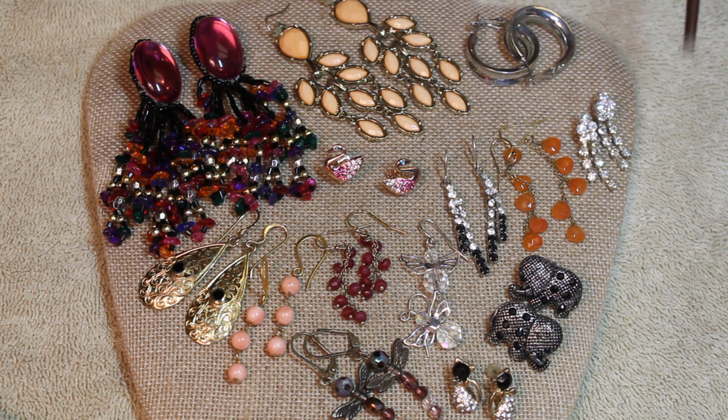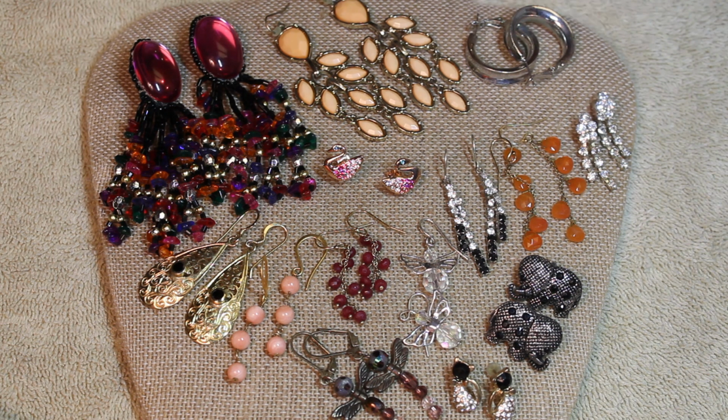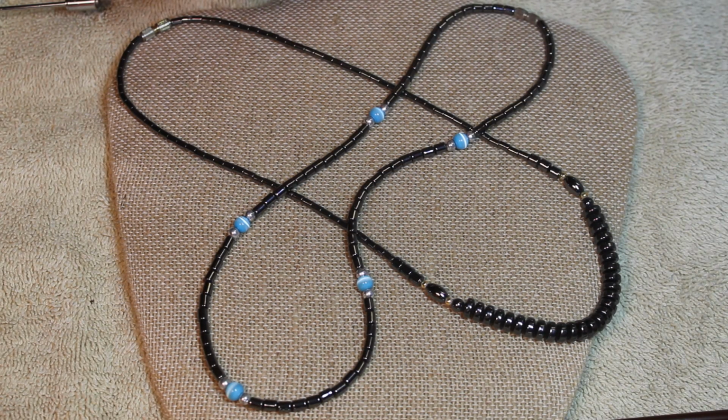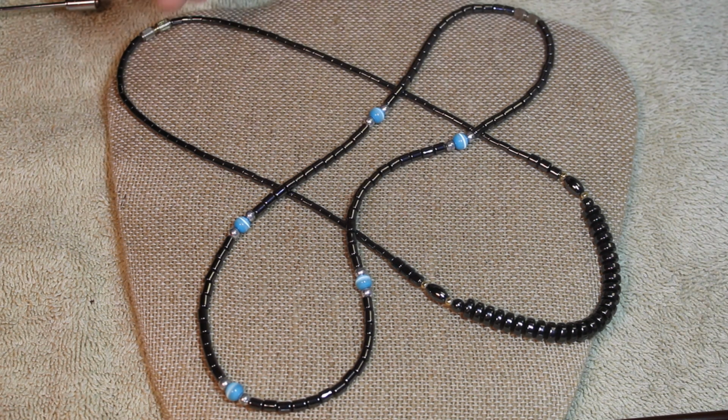You know, this is a great little box, I tell you what, other than the fact that almost half of it was craft, but we're not mentioning that. All right, let's show you some of the necklaces we found. Even though this box didn't have a ton of nice things in it, it did have some nice quality things.